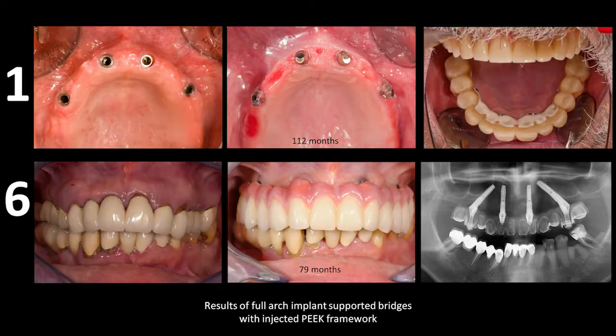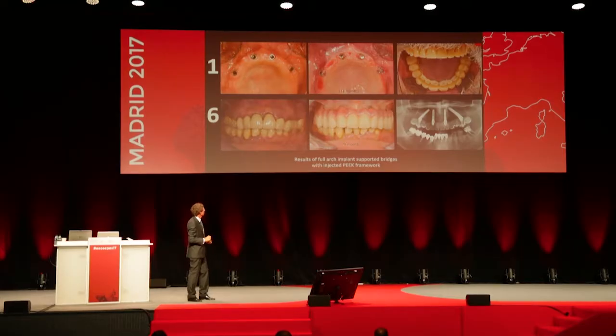And so we did 9 cases from 2008 to 2011, and all worked the same way. You see here in the beginning we had to glue the titanium abutment into the injected PEEK framework. We had 2 failures of the cementation. You only can see it when you take the bridge off, but it generally worked very well.